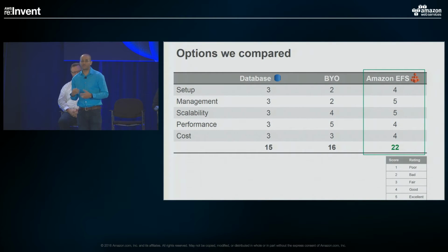Now, the next category is management. How easy is the solution on a day-to-day basis to support? So with a build your own solution, you're going to have your EBS attached to your EC2 instances, and then you have to manage the scaling of that, whether it be up or across, and you have to make sure that everything is set up properly in terms of metrics, alarms, logging, all of that stuff. So we didn't like that.